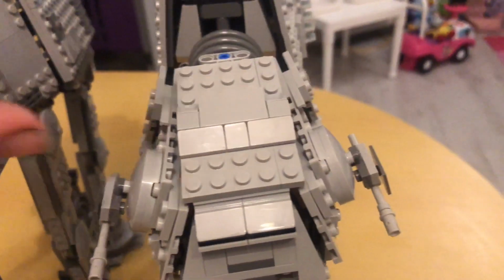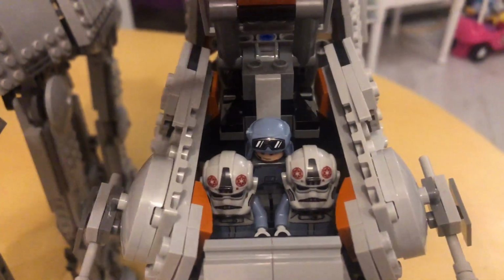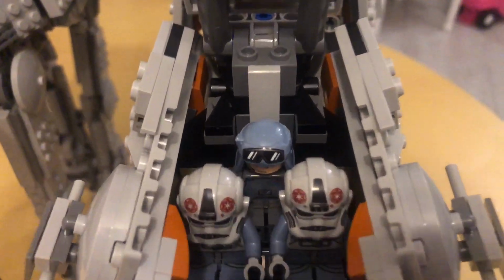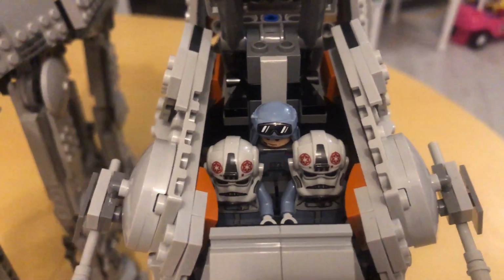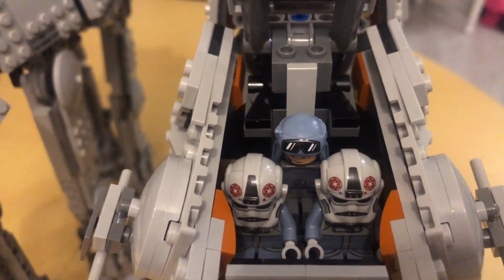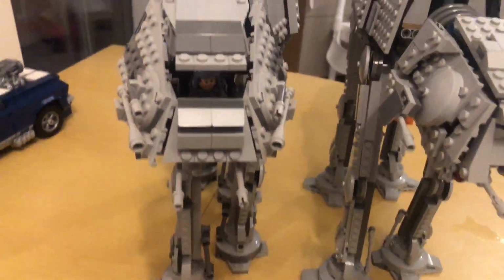But then we move on to the 2020 version. Well, look at that, ladies and gentlemen, boys and girls. You've got two drivers and General Veers in there. I mean, I wouldn't want to be sitting in there for too long, but all three of them can fit in there rather nicely. It is a little bit fiddly though, I might add, but they do fit in there.